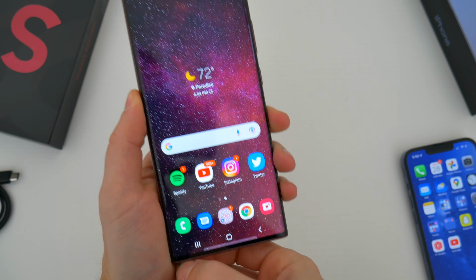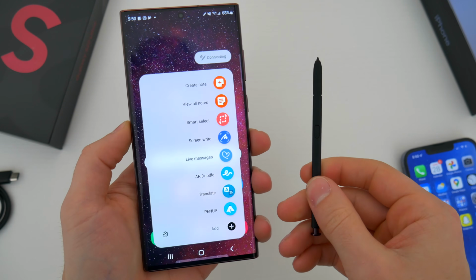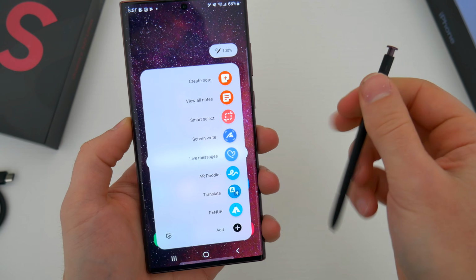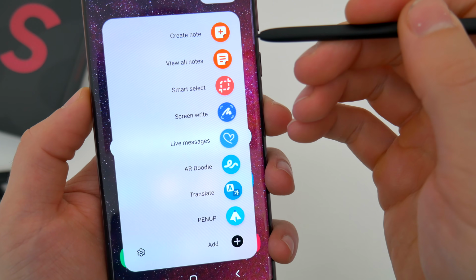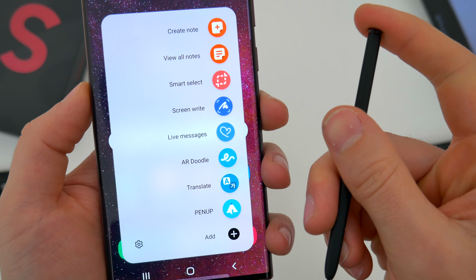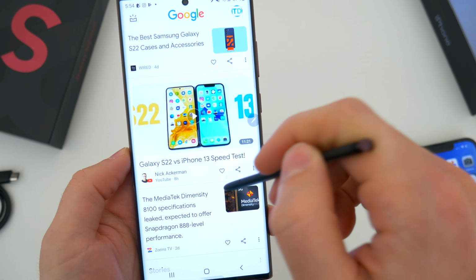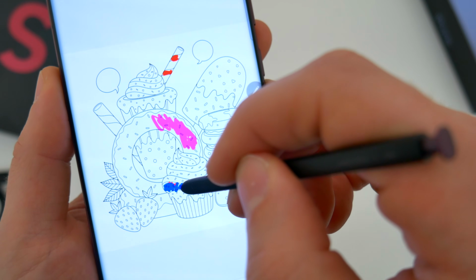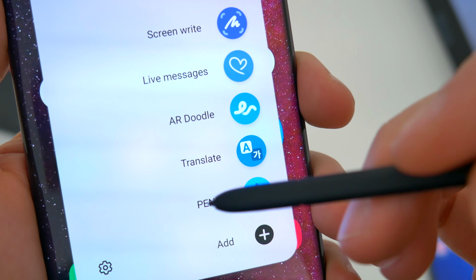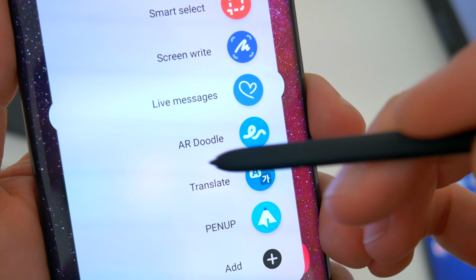The built-in S Pen is absolutely the standout feature on the S22 Ultra this year, and paired with a dozen or so apps and features that utilize it, it gives you a unique experience that can't be compared with the iPhone or almost any other Android device for that matter. From using the S Pen to navigate through the phone, to writing notes, drawing pictures, translating text, editing documents on the go, or creating personalized messages, the S Pen really opens up a world of possibilities.